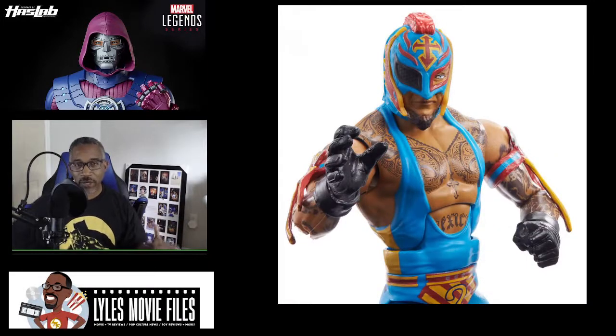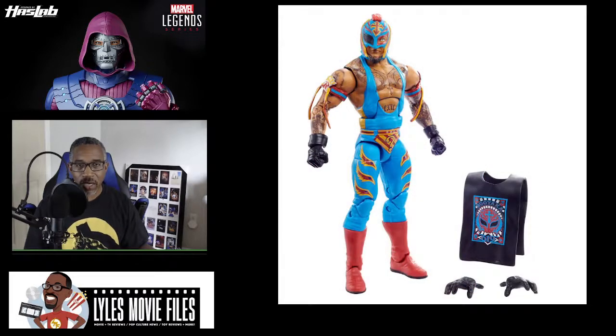Next up, Rey Mysterio. I have slowed down drastically on my Rey Mysterio figures, but I really like this one because this is when Rey didn't have his eye and it's blacked out. I like the color scheme on this. I don't have any of the Mohawk mask versions, so this will be a cool one for me to get because I haven't gotten a lot of Rey figures, but this one really does look cool with the colors.